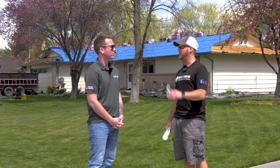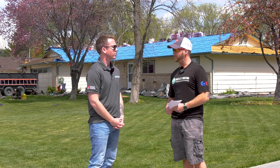Okay, so we showed back up, done another walk around of the house. Next thing we're going to do is hop back on that roof. The crew should be installing the underlayment at this point with the ice and water and the synthetic underlayment we use. A couple things we want to check as the quality control rep is to make sure not only that it's watertight, but that it's installed properly.